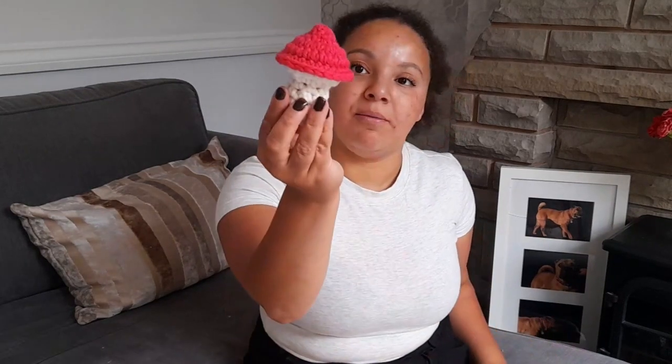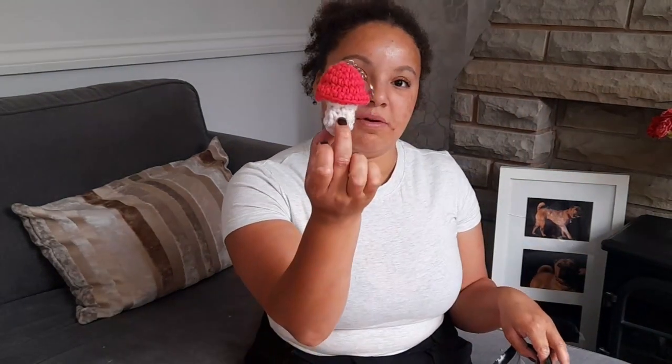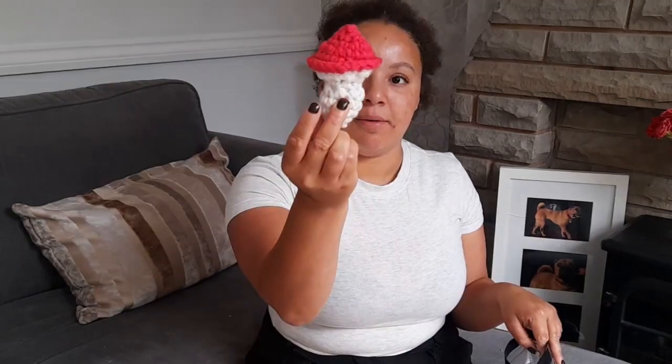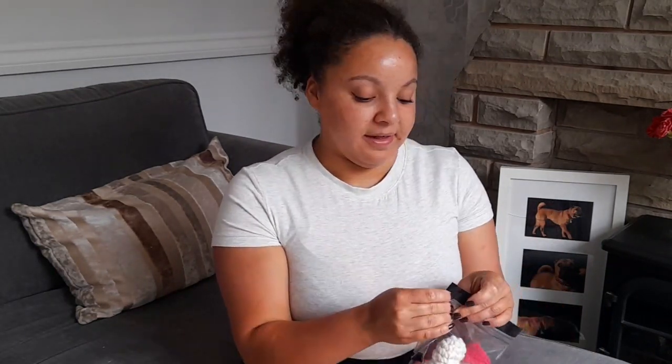I have some bigger ones. The bigger ones are when I was experimenting with some patterns, and so some of them are a little bit different shapes. That one is a funky one, which I don't actually mind because mushrooms are all different kinds and different shapes, so I don't mind that them ones are a bit different to each other. I think they're still kind of cute, still kind of nice.